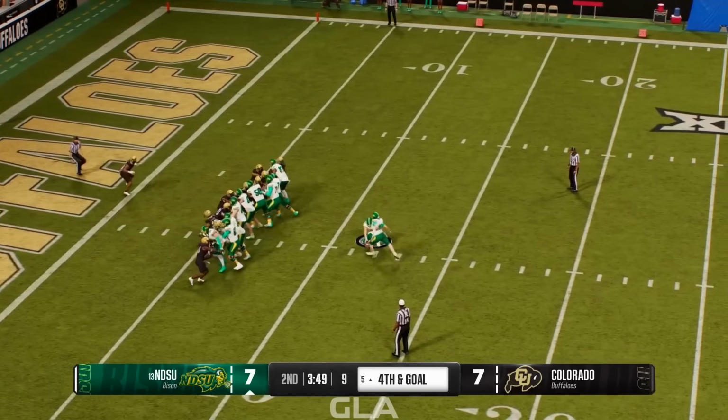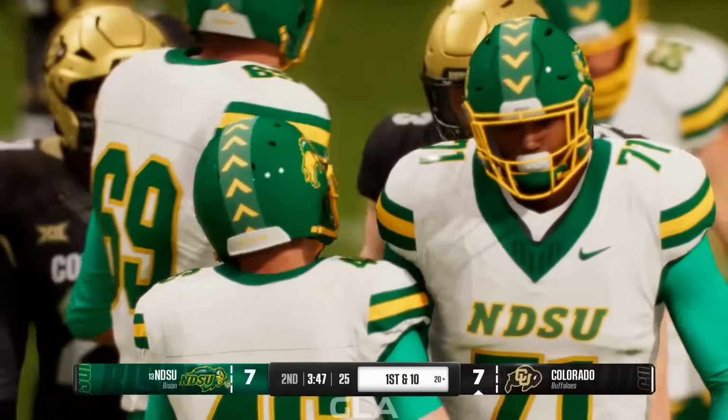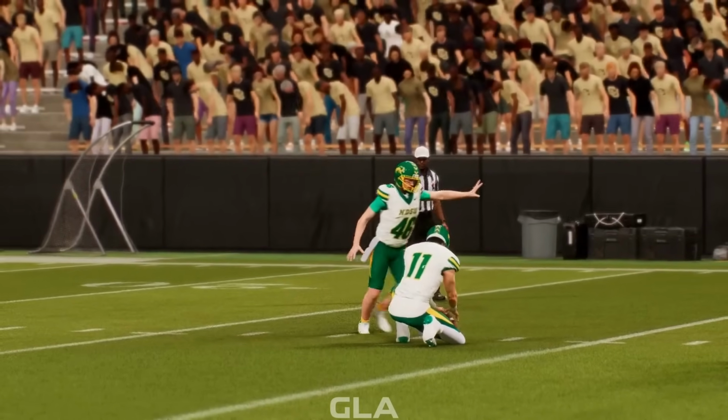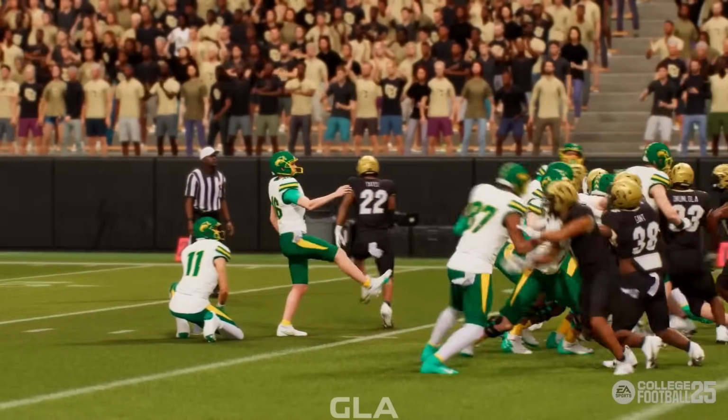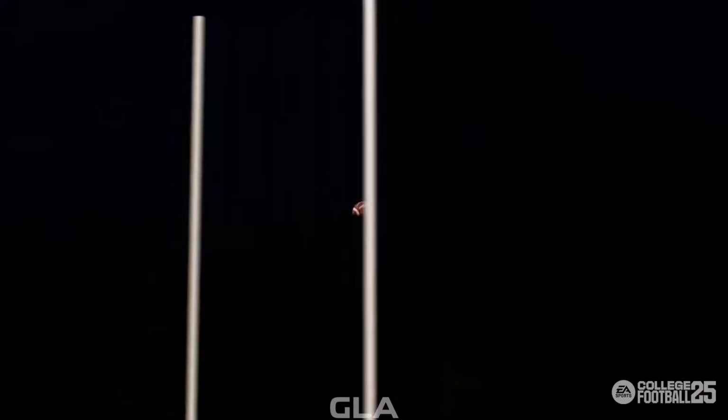He'll boot it from the left side, and from this distance, that angle ought to be fairly easy. And the try is no good. And here in the second quarter, missed field goal leaves us tied, guys. Well, that's one the kicker would like to have back. That's a kick he should be making in his sleep.